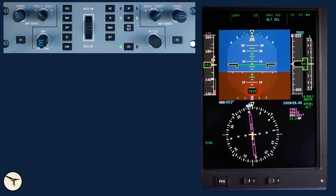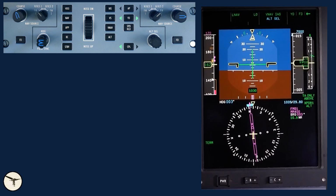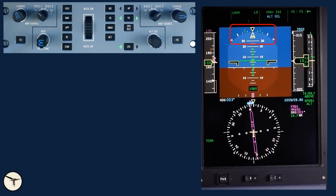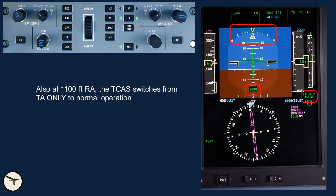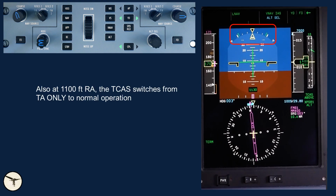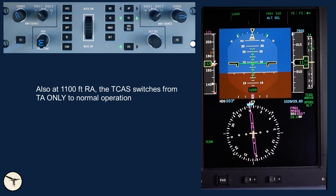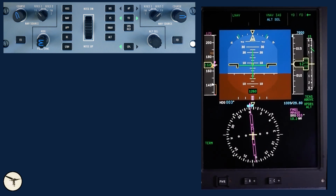Below 1100 feet radio altimeter and at speeds close to minimum operating speed, the maximum bank angle is 15 degrees. This is called low bank. When we climb through 1100 feet radio altimeter, it will change to 27 degrees bank. And this is high bank. Also at 1100 feet radio altimeter, the TCAS switches from TA only to normal operation.